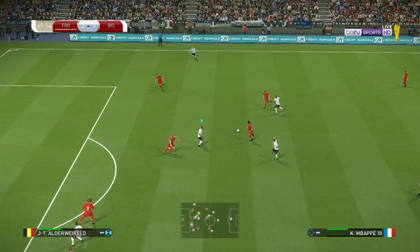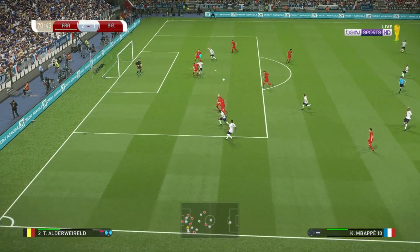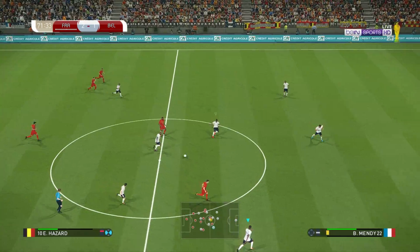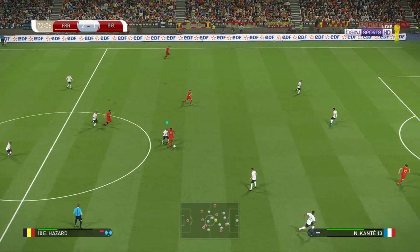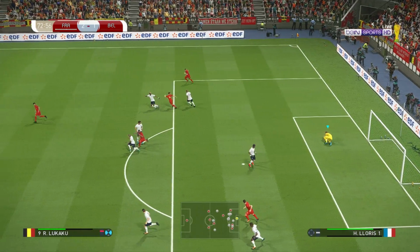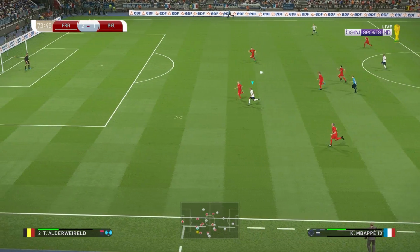Sidibe. Pogba. Up towards the flank. Will be coming up pretty soon. Hazard gets it, and now what? Lukaku hits one! Good stop, that wasn't easy. Well, that was high-class goalkeeping there to back up his high-class wage.